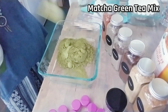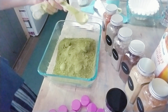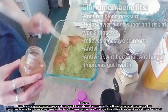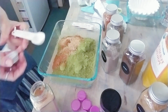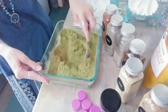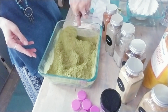Now we are going to be making the Matcha Green Tea mix. I'm making 2 batches again. This one is really tasty too. You can mix it with water or milk. I prefer to mix it with almond milk. I don't drink milk myself, but I choose the almond milk.